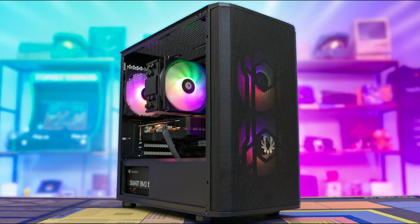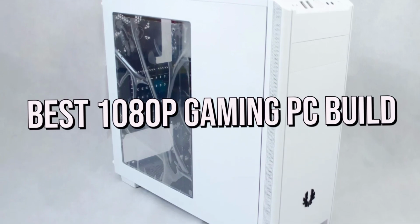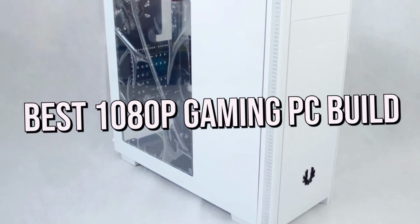If you want to have a 1080p maxed out experience, and I'm talking about ultra settings, any game, no FPS issues, this video is going to be for you. I will show you the perfect 1080p gaming PC build with no bottlenecks, and I will explain everything as simply as possible. That way, if you're a beginner, you are able to understand me and you are able to understand the average performance on this system on different titles.